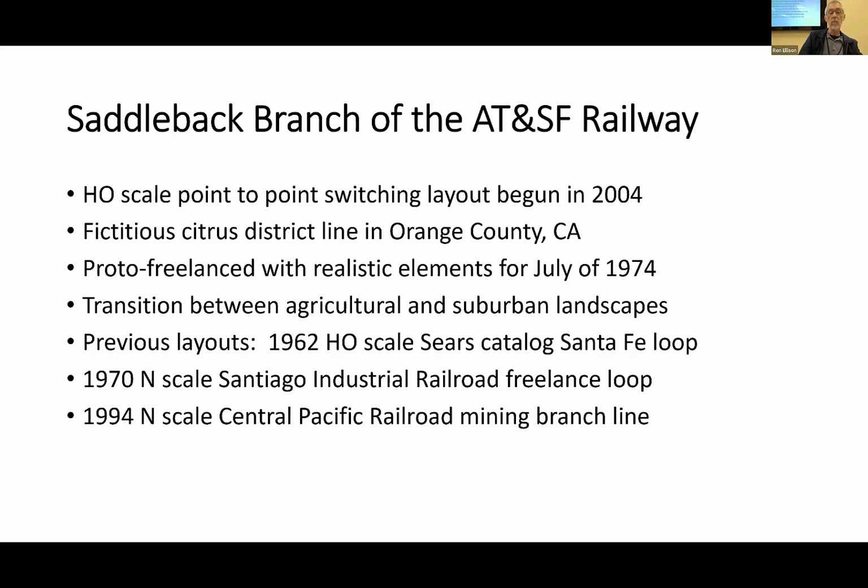But it does have many realistic elements, and I dated it July of 1974, 50 years ago this month, or this summer. So it's in the transition era between the agricultural roots of Orange County and the new suburban landscapes that were coming in. Previously, I had three layouts.